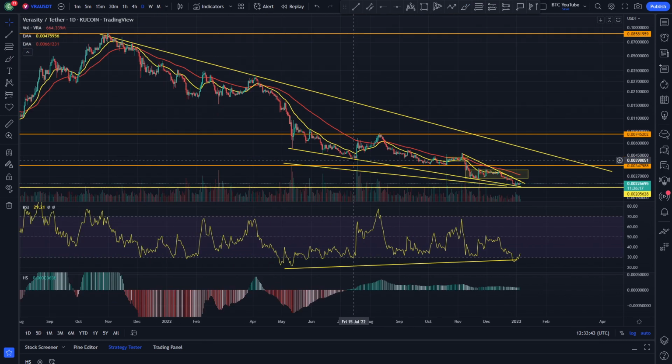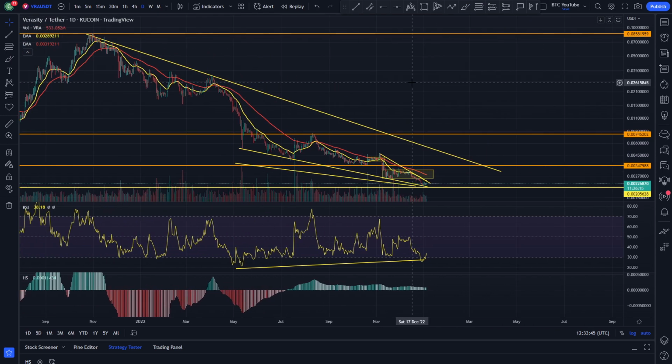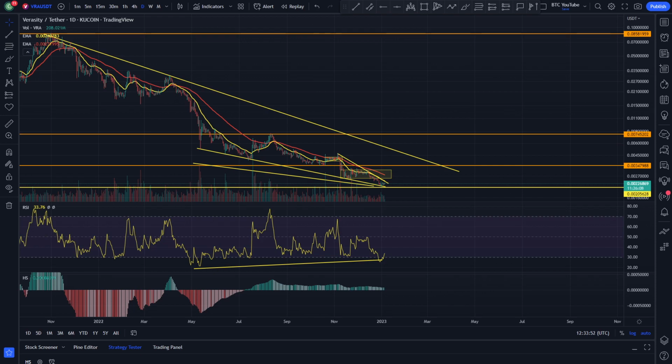So that is really it for today, guys. I do think we're probably just going to see more continued down pressure in the short term for Verasity, but mid to long term, still super bullish on this project. I think it's going to do extremely well.